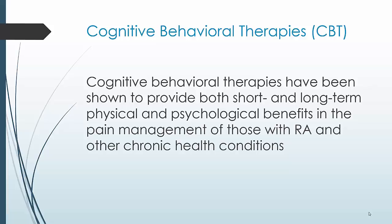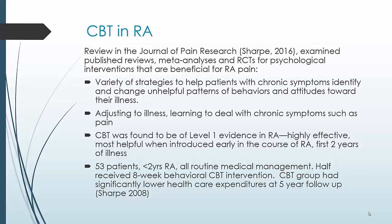These are usually done by a clinical psychologist, and basically to reframe in your mind your response to pain, coping strategies, and that kind of thing. It actually has incredibly strong evidence in the literature, not only with rheumatoid arthritis, with lupus and fibromyalgia and many other chronic medical conditions, that it is very beneficial. And I think really this is underused.